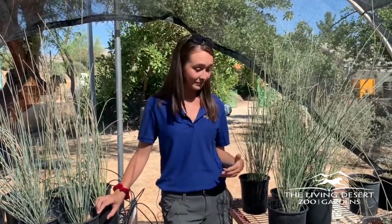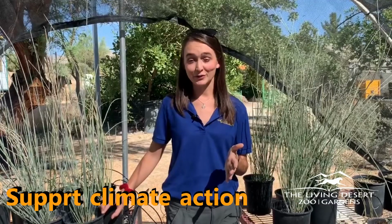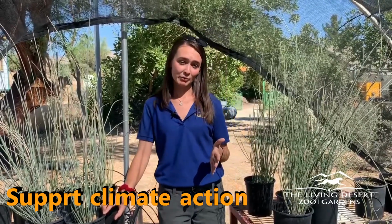And if you don't have a yard, that's okay. You can buy native nectar plants or milkweed for your friends and family to plant in their yard. Third, climate change is a threat that really is impacting us all, so be sure to register to vote and vote for leaders who support climate action through policy changes.